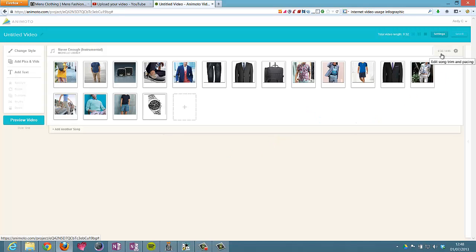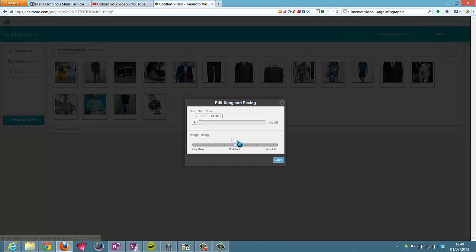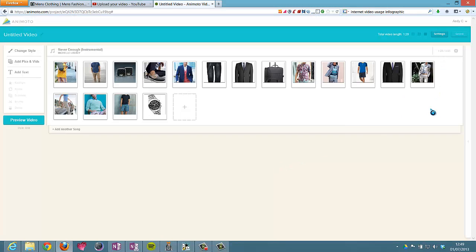Now you can see up here the video is only going to be 32 seconds long. That means the slides will flip through fairly quickly. So we're going to change that. We're going to knock that right down, image pacing to very slow, 1.5 minutes. That will do. So as a slideshow of the images off our site, that will do for now. Now obviously you should create different videos for different categories of your store, so women's, men's, children's, whatever. You can add text as well. I won't go into all of that. I'll let you sort all that out.